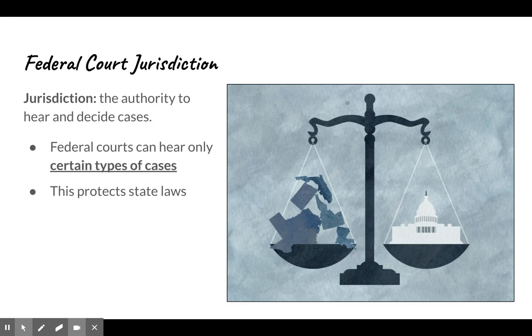So now this is where we're going to start answering this question. Federal court jurisdiction. Jurisdiction is this word: the authority to hear and decide cases. Federal courts can only hear certain types of cases, and this protects state laws. It creates this balance between the national government and the state governments. But this is our question, right? What kind of court cases do the federal courts hear? So what is their jurisdiction? What kinds of cases does the federal court have the power to hear?